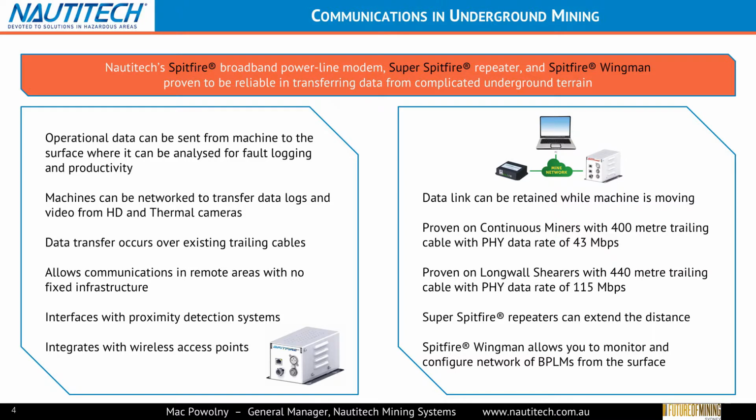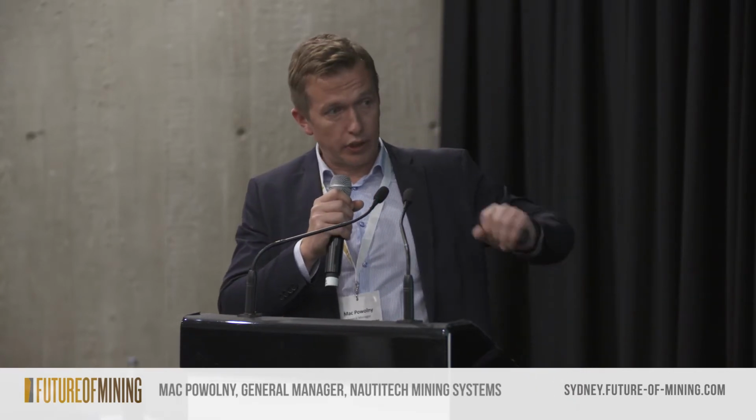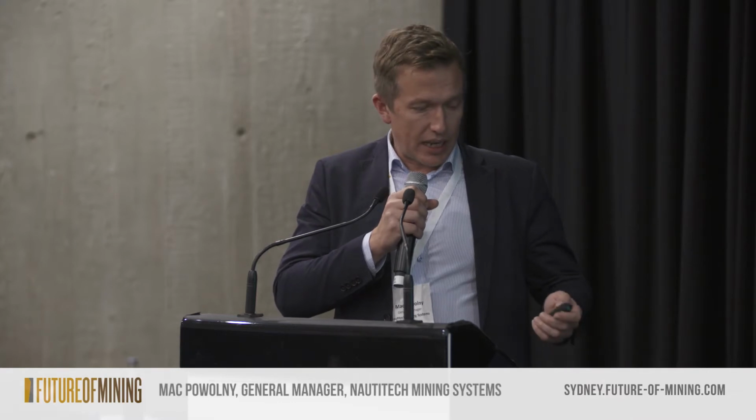Some statistics: we are able to transfer enough data to secure live streaming from our flameproof HD cameras. I don't want to go into the details, but there are two types of cables used for this data transfer. One is the longwall cables with extra pilot cores, where we can secure the transfer of over 100 megabits per second over 400 meters. And with regular cables with just power cores, we can secure 40 megabits per second over the same distance.